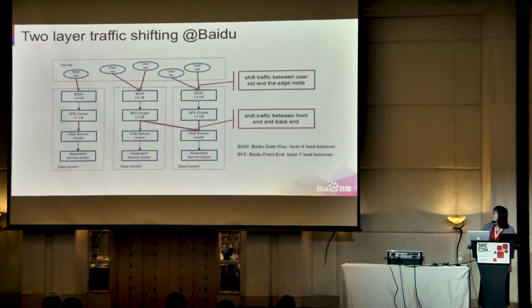Then BFE forwards the traffic to the web service cluster, and the web service cluster calls the dependent service cluster and generates the response. The response goes through the BFE, BGW cluster and the internet, and finally arrives at the user client.